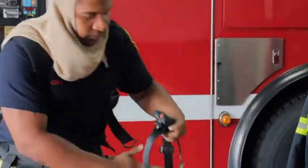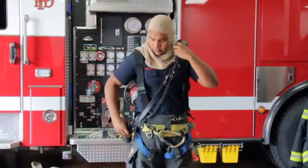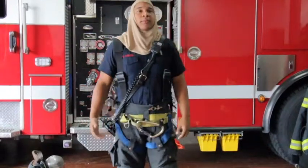Next, he's going to put on his radio. And we wear our radio under our coat to help protect it because fire's hot and we need our radio to communicate with each other.